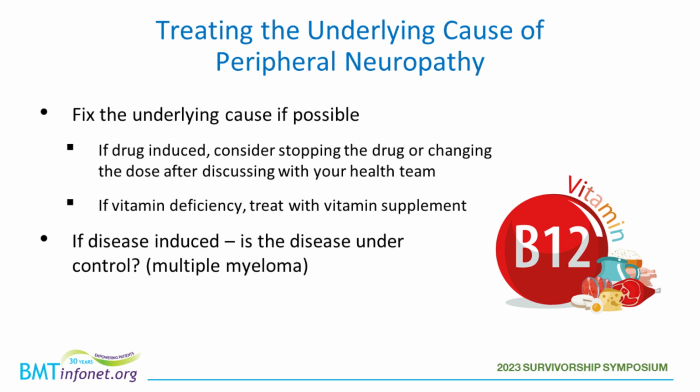If it's a vitamin deficiency, you treat with vitamin supplements such as B12. If it's induced by the cancer or disease, is the disease under control? And if it is, there may be another cause for your neuropathy. If it's diabetes induced because your diabetes is uncontrolled, that needs to have better, tighter control with your insulin or other medications.